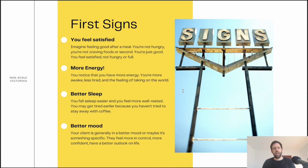What are some of the first signs that a nutrition program is working? Well, the first part could be your clients feel satisfied. When they have been yo-yo dieting and have done crash diets and they starved themselves and then they binged, when they suddenly feel just satisfied. They're eating enough, so they're not craving foods or a second helping. They just feel good about themselves. Not hungry and not super full, just satisfied. That's often already a great progress because they're making changes, they're eating less, but they're giving their bodies everything that they need. The next part is more energy.